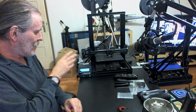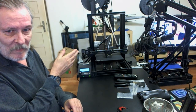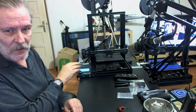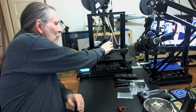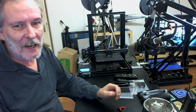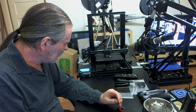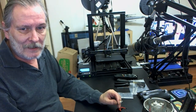I had the X rail all the way up as high as it could go, and then down a little bit, and then it was at 250. So still enough room for the PTFE tube, I think. But just to be on the safe side, I would say don't try printing higher than 230, let's say. It does not have a heat bed on it.